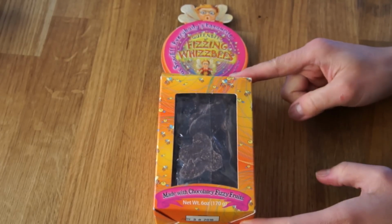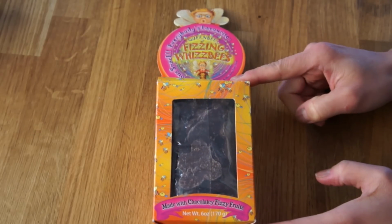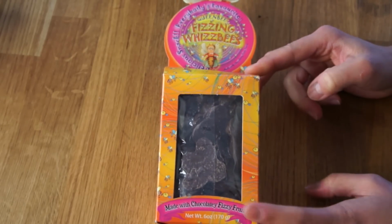Let's begin with these. And these are Queen Bee Fizzy Whizzbees. Fizzy Whizzbees are milk chocolate shaped bees with fruit popping potion inside them. She says suck on them first to feel the bee sting biting. And these are her favorite sweets that they sell in the shop.